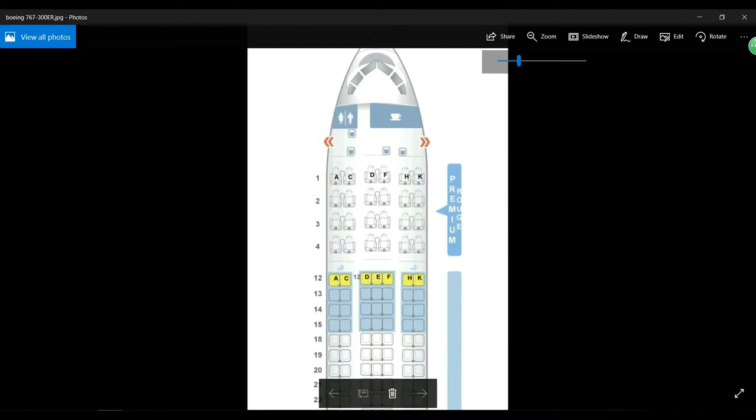Because we want a bassinet, here is the only support. And the other side has two. And you can see, say hello. Hi, small guy. This is the map of our airplane.